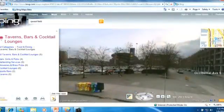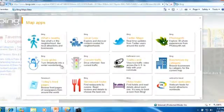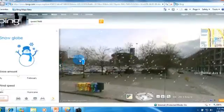Now, it is a little bit colder in Seattle, so I want to make this a little more realistic. Suddenly, it is snowing.